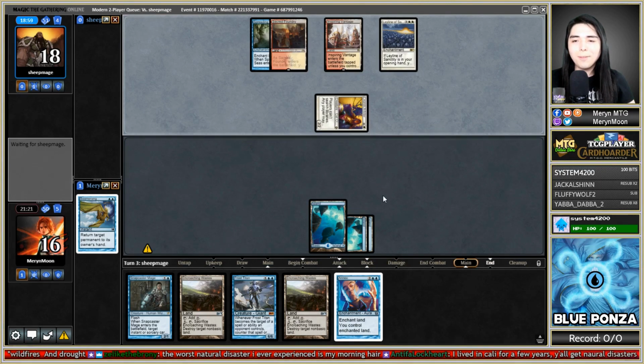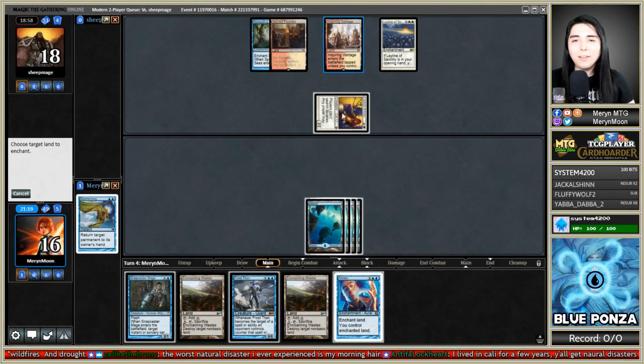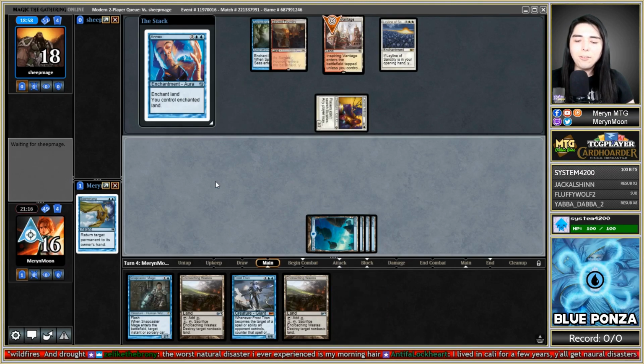No follow-up? Yay, no follow-up. And we're hitting our islands, yay. So let's annex the Inspiring Vantage. But now we're tapped out, so if they have a Ghost Quarter, they can use it.